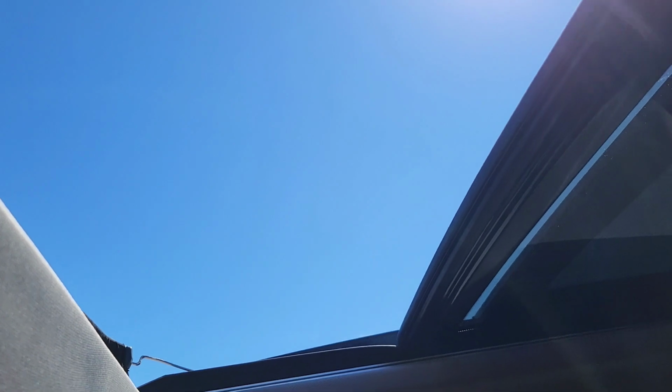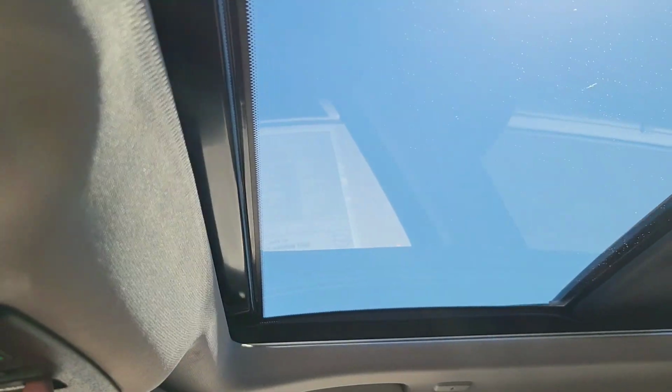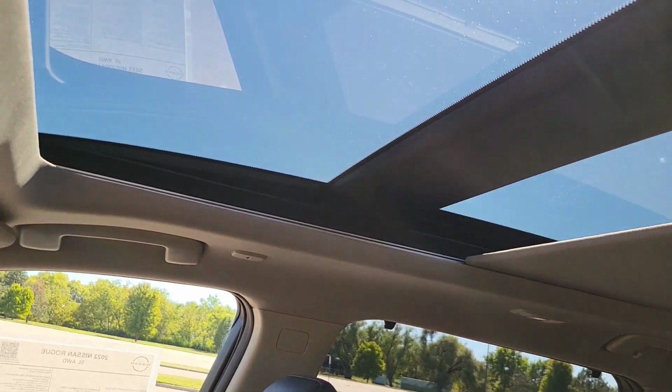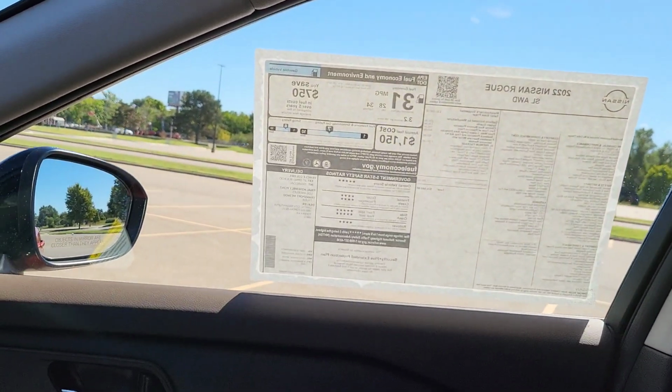I'm not a sunroof guy, but boy, I've met a lot of people that are out on the lot. And it's a function some people just can't live without. But they're all one touch. Opens and shuts nicely. Smooth, and it's not really too loud.